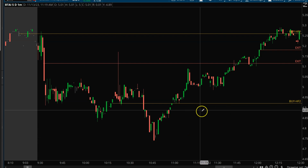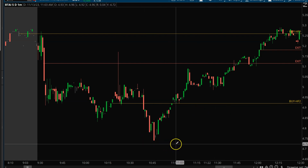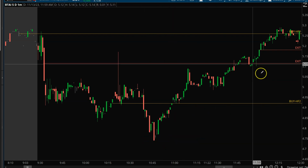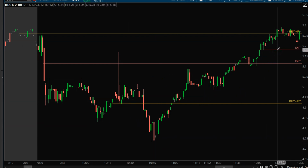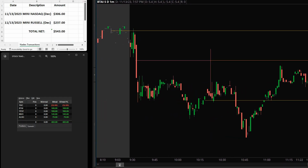That's the problem. A lot of people have these really tight stops, and they keep getting stopped out. They don't catch these moves. So anyway, was able to catch this move. Took a profit on BTAI, and overall, not a bad day.